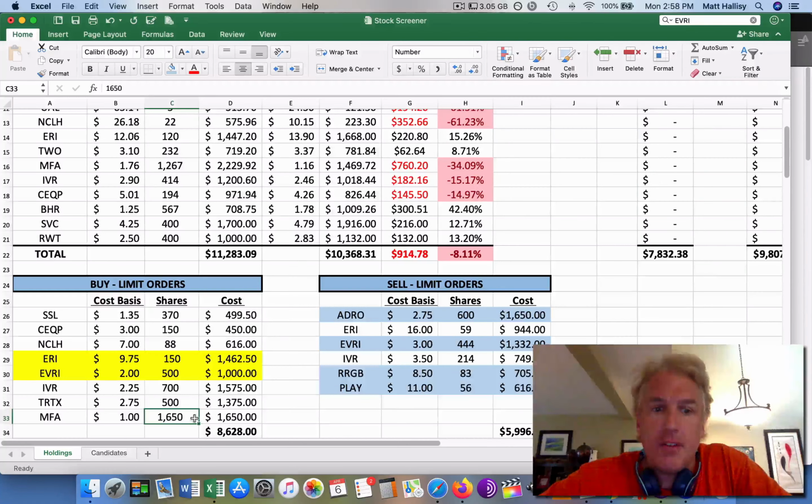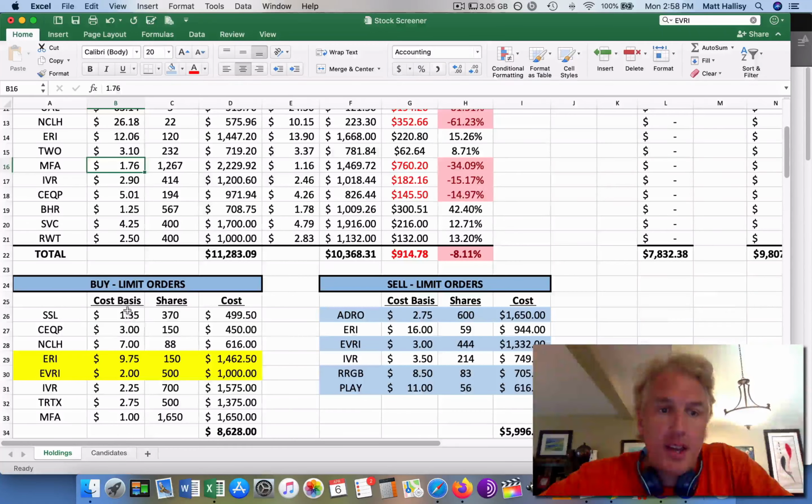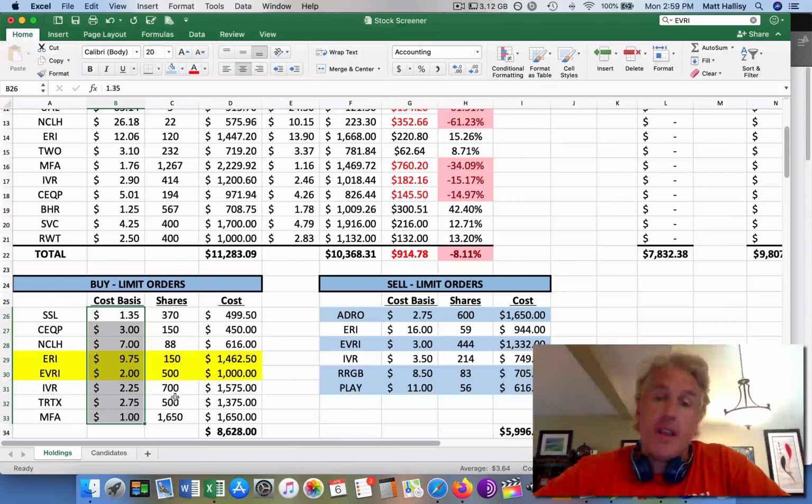We're going to buy 1,650 shares, and we're going to lower this cost down to, I don't know, probably about $1.30 on average. But if this one returns to February 20th, out of a $1,650 investment, it's going to net us $12,500. So we'll see. If it doesn't happen, again, if these costs don't go down, then these never take place.